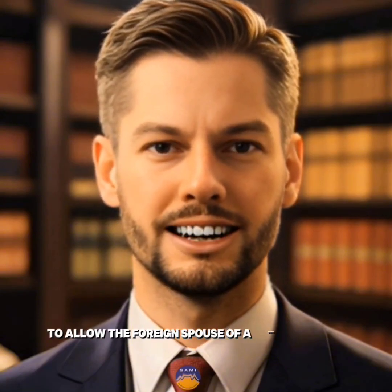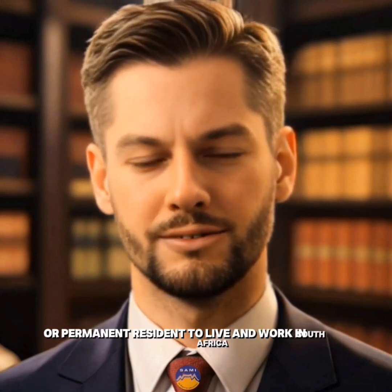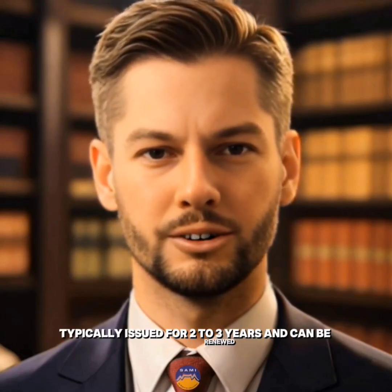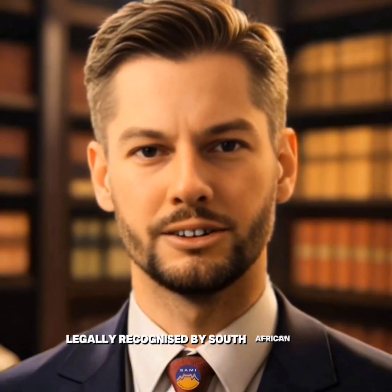Overview. Purpose: to allow the foreign spouse of a South African citizen or permanent resident to live and work in South Africa. Duration: typically issued for 2 to 3 years and can be renewed. Eligibility: must be legally married to a South African citizen or permanent resident. The marriage must be legally recognized by South African law.